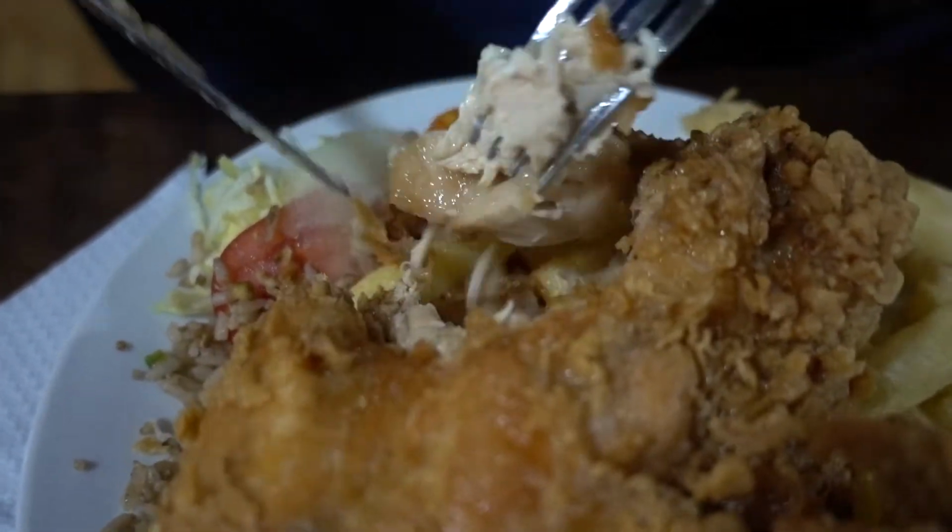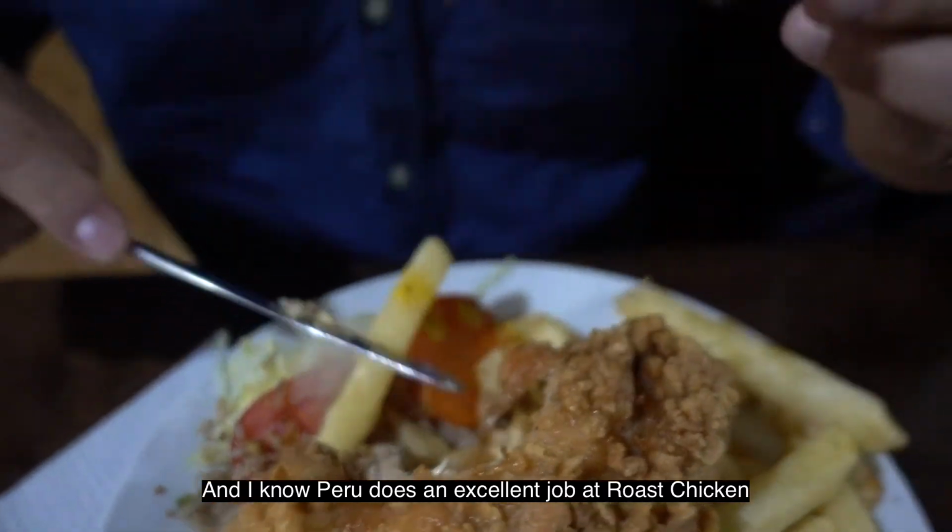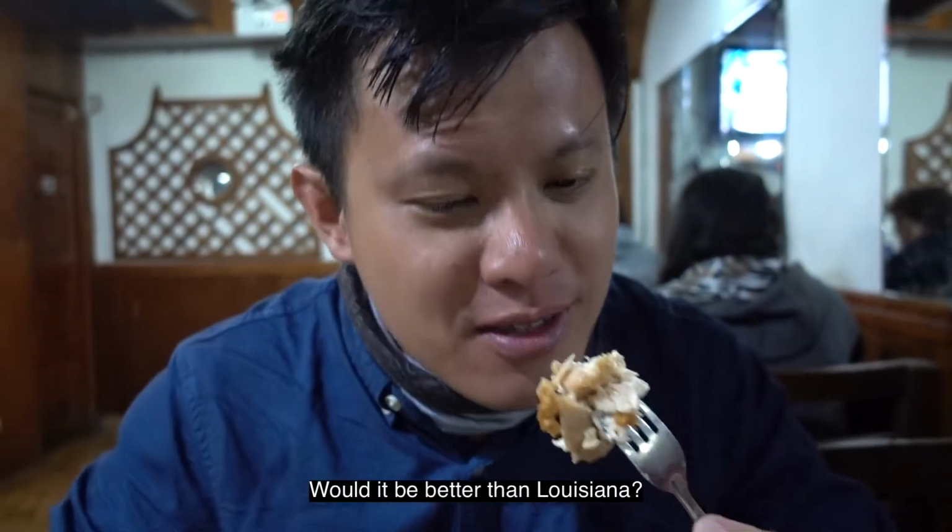And I know that Peruvians do an excellent job at roast chicken. How do they do with fried chicken? Will it be better than Louisiana's? Oh my god. Smells good.